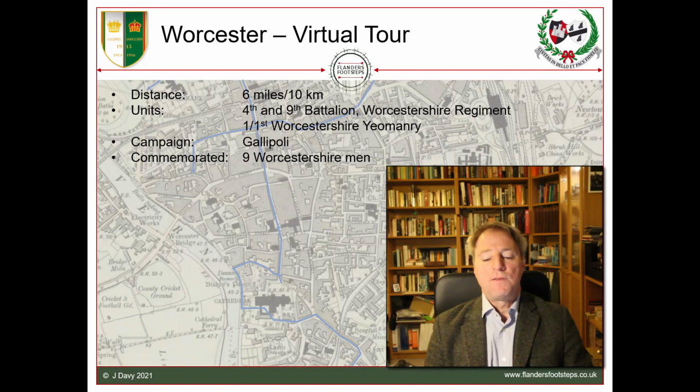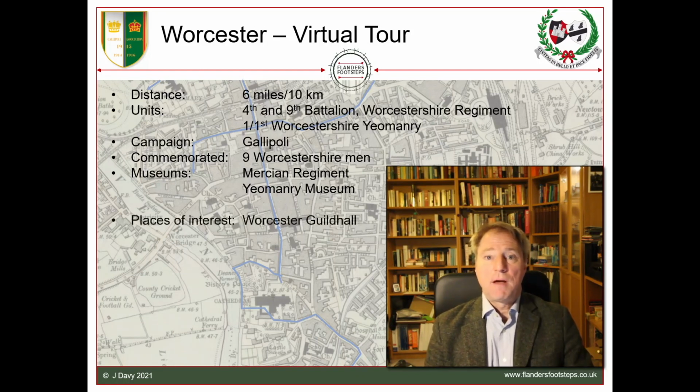Along the way, we've visited several museums, the Mercian Regiment Museum in Worcestershire, and also the Worcestershire Yeomanry Museum, both of which are housed in the City Art Gallery and Museum, which I say is well worth a visit. The places that we've passed, as a matter of interest, are the Worcester Guildhall, the village of Harvington and Claines, Gheluvelt Park, and Worcester Cathedral.